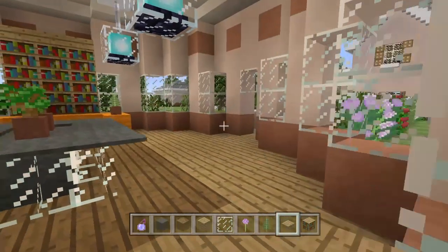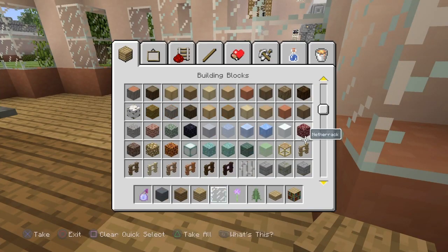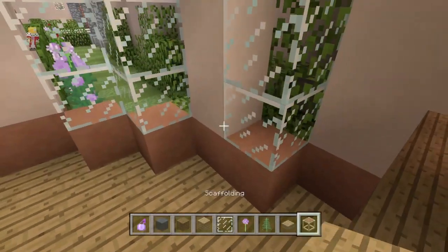What are we missing here? What do we want along here? Do we just want tables on the side here? Or we can use scaffoldings.